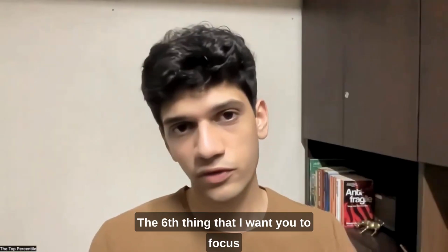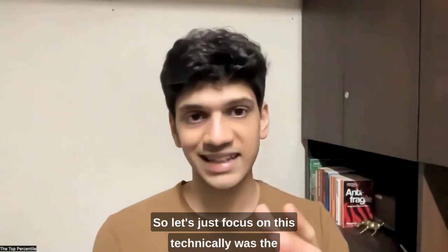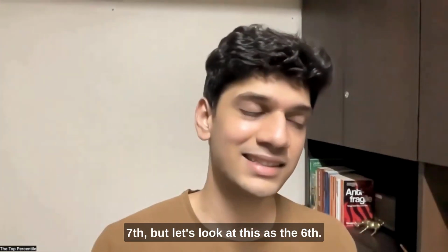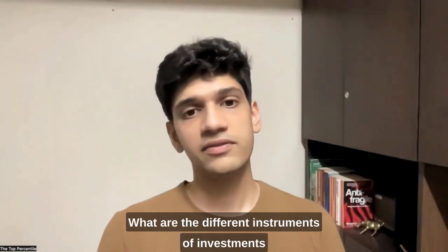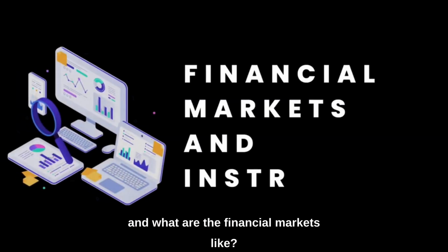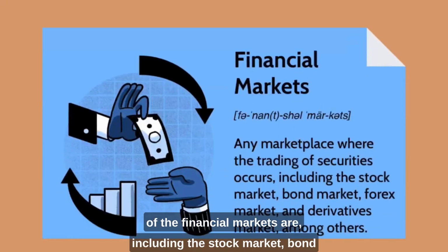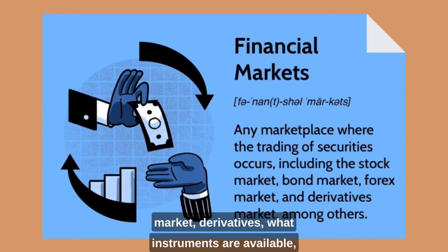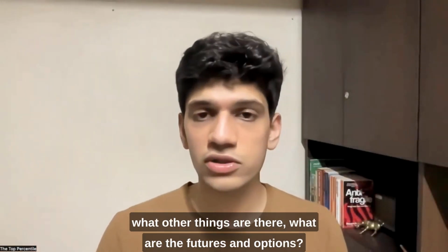The sixth thing that I want you to focus on, because I've combined 5 and 6 together. Technically it was the seventh, but let's look at this as the sixth. The sixth thing that I want you to focus on is what are the different instruments of investments and what are the financial markets like. You need to know the basics of financial markets, including the stock market, bond market, derivatives. What instruments are available? What other things are there? What are futures and options?